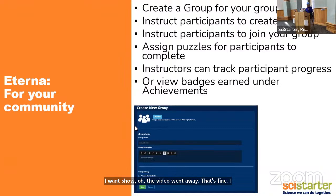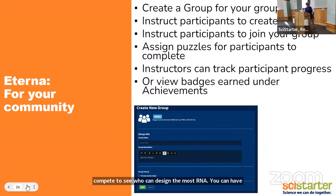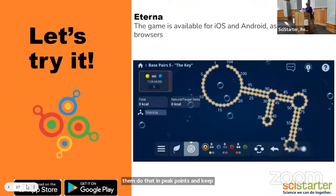So we won't have time to really do the project together today, but let's say if any of you are part of a community group, or if you're an educator, or if you just have teams of people in your life who you want to pit against each other and have them compete to see who can design the most RNA, you can have them do that and keep points and keep score. I know I like gamifying things, so it's a lot of fun.